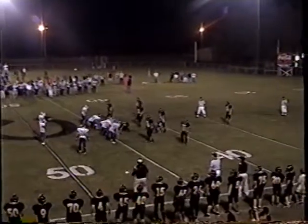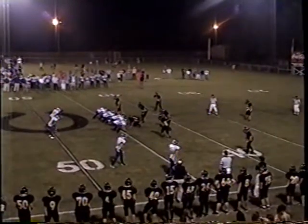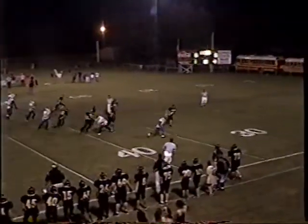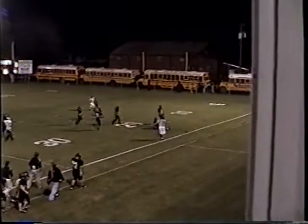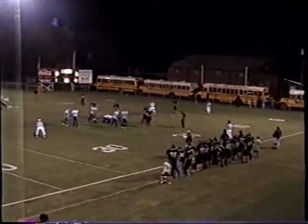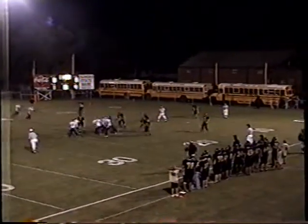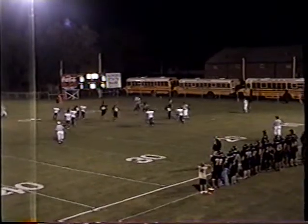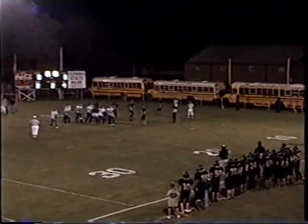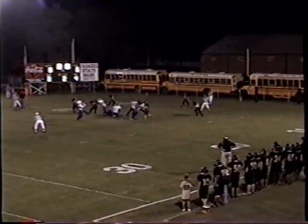Lane in the shotgun at quarterback. Motion number 26. Handoff to number 1 up the middle. Number 1 got the winner. Lane running around on the left side. Lane to the outside, and met by Holtman. Off number 1, Perry, up the middle.